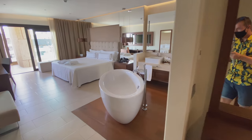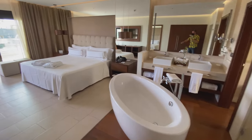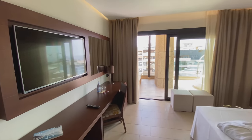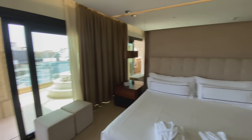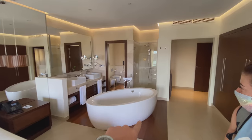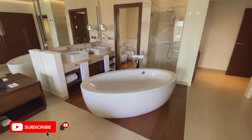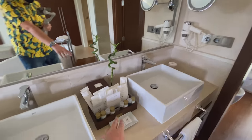Look at that. Gorgeous big bathtub in the bedroom. Stunning big double bed. It's spectacular in here. Huge bed, huge. But that, I mean, look at that. You have got a shower as well if you're not into the bath, but that is gorgeous. All your little amenities you've got ready to go.